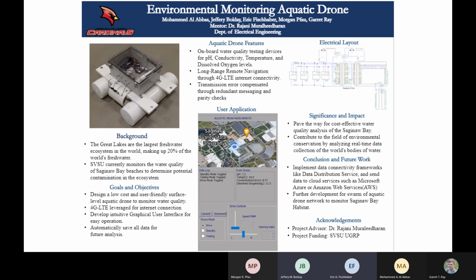The conclusion and future work of this project is to implement data connectivity frameworks and send the data to cloud services. And this drone is a proof of concept for further development of a swarm of aquatic drone network to monitor the Saginaw Bay habitat.